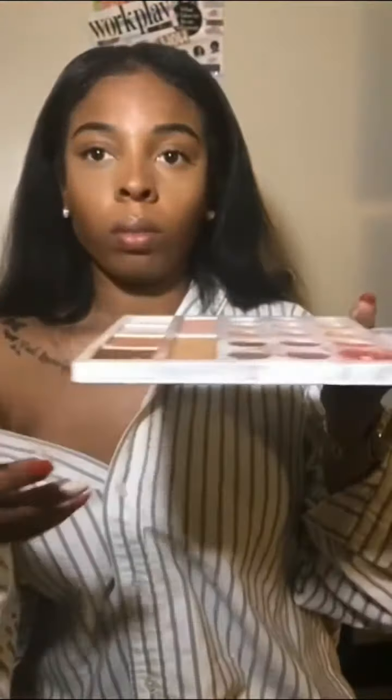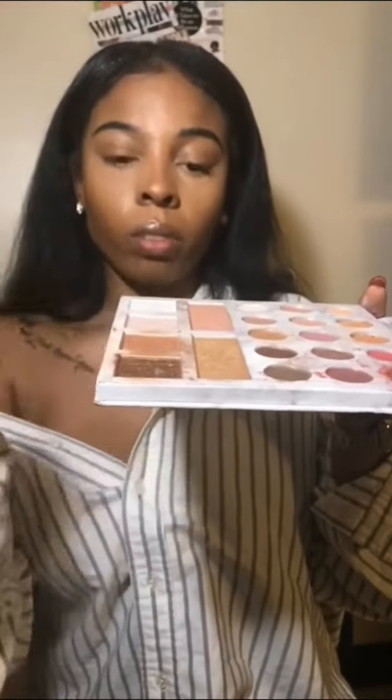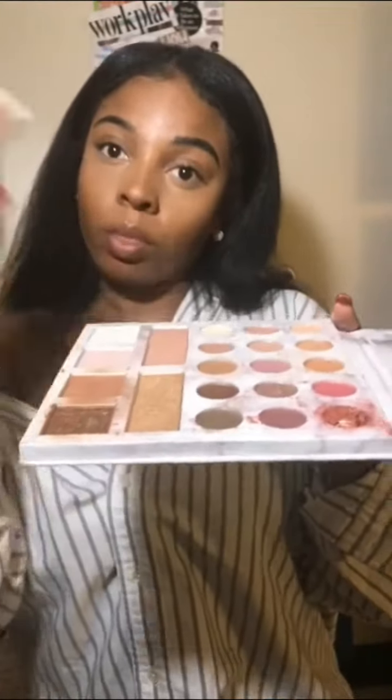Now with my setting spray still a little wet, I like to go into the Carly Bible palette, which I still use. And I like to use the highlighting shades at the bottom. I don't really use the eyeshadows, but the highlighting shades are bomb to me.